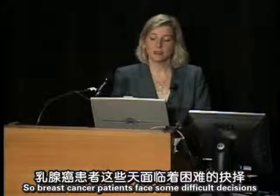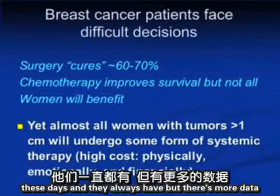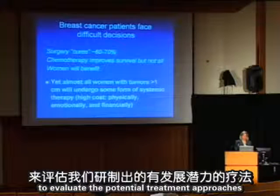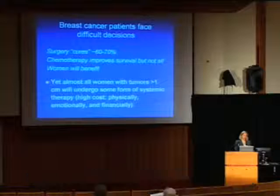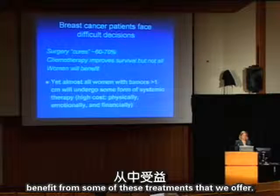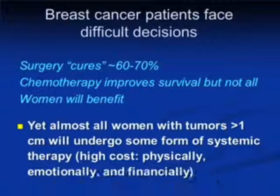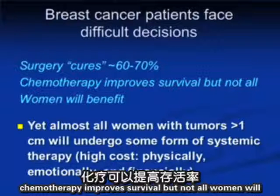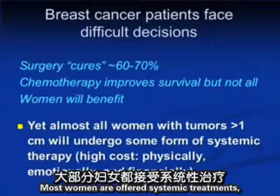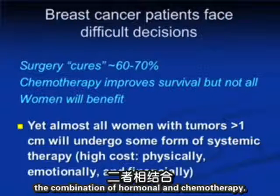Breast cancer patients face some difficult decisions these days, and they always have, but there's more data to evaluate the potential treatment approaches that we have and to try to investigate which women benefit from some of these treatments that we offer. Surgery cures 60 to 70% of our patients. Chemotherapy improves survival, but not all women will benefit from chemotherapy. Most women are offered systemic treatments: either hormonal therapy, chemotherapy, or the combination of hormonal therapy and chemotherapy.